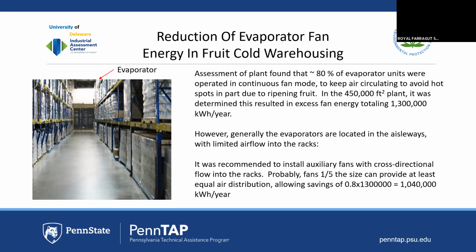And then in theory, if you're reducing those hot spots and keeping everything more consistently cold, you'd then be able to raise the temperature of the room more reliably. So you're not over-freezing certain areas, you're keeping everything at the same temperature.